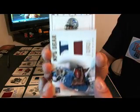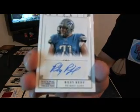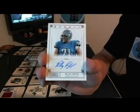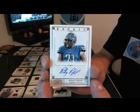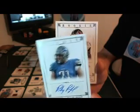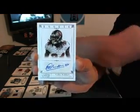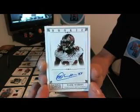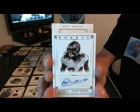Good luck. Riley Reiff for the Lions. Numbered out of 99. Mark Barron for the Bucs. Numbered out of 99. And Eric Weddle.